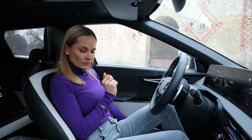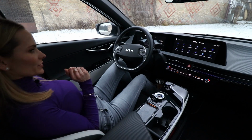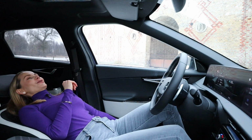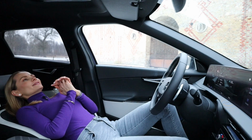So you see, we've got fast charging in the EV6, but we want to make sure we are comfortable during this process of charging, and we certainly can. That's because the seats fold completely flat. I mean, isn't it lovely?